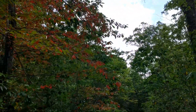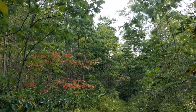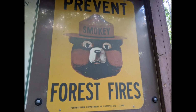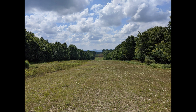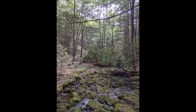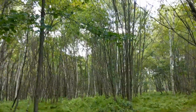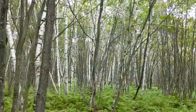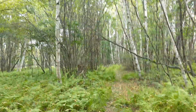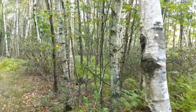Not sure what type of tree here. Why is it turning so early? Who knows in 2020, but not ready for fall yet. It's pretty though. This is insane. It's like a white birch paradise back here. It goes on as far as the eye can see. White birches. It's really nice looking. White birch.